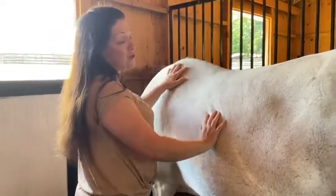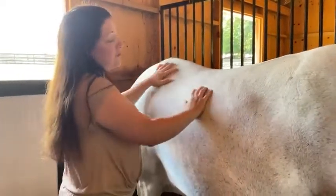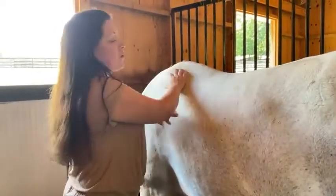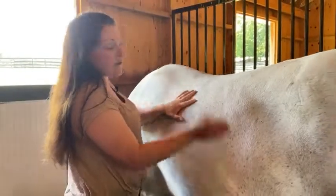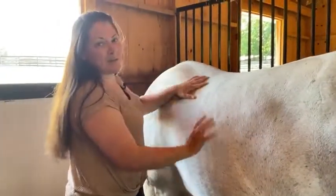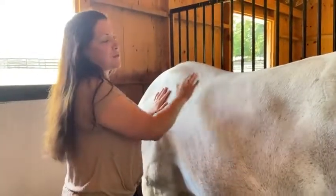Now, you have to be careful what treats you give. Some horses can only have low sugar snacks. So you always want to be sure you know the animal, and if it's not yours, you need to ask. But it's always nice to give them a nice little reward and a pet and let them know they've done a good job.